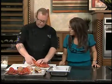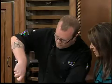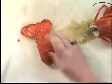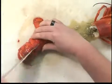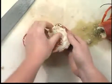Well, let's talk about this recipe and the main ingredients and how we get started. I just want to show the way you would clean your lobster. First of all, you take the tail out, and then you take the knife. You don't want that part. So you cut this through, split it open, and then you can pull the meat.